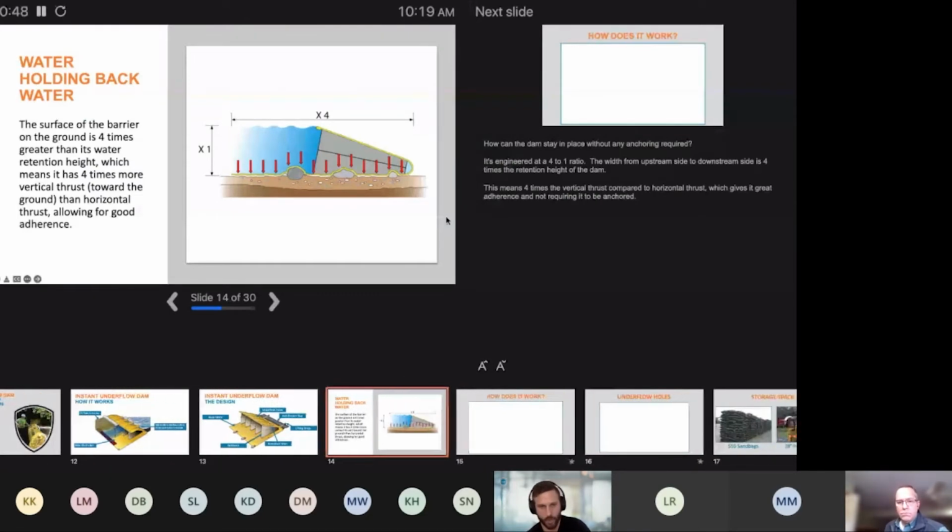So as I talked about before, no anchoring required. How can the dam stay in place without any anchoring? It's engineered at a 4-to-1 ratio. The width from the upstream side to the downstream side is 4 times the retention height of the dam. This means that you get 4 times the vertical thrust compared to the horizontal thrust, which gives it great adherence and not requiring it to be anchored to the stream bottom.